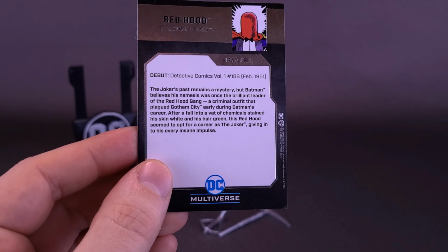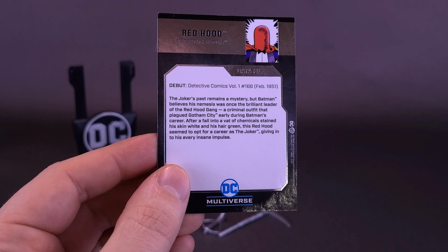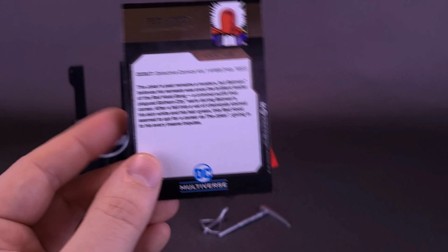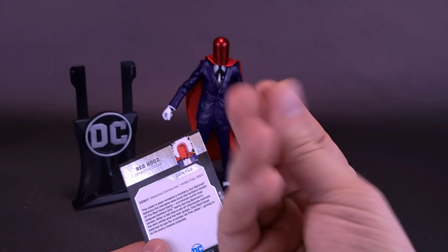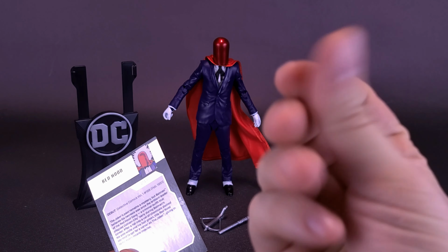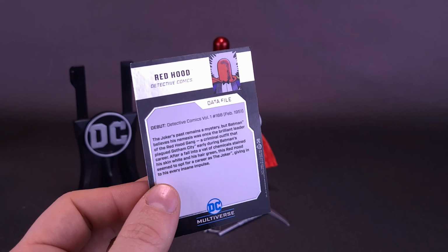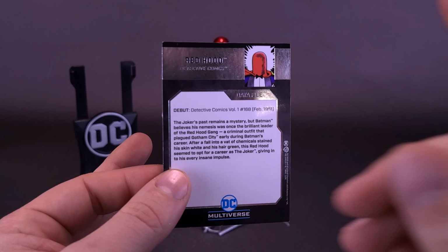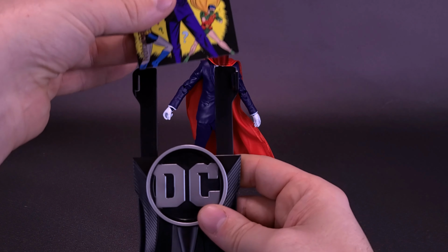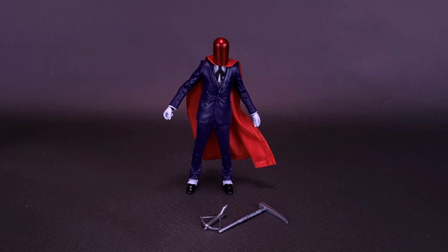Just above the read-up, there is, of course, the debut. The debut is Detective Comics Volume 1, number 188, February 1951. I personally would love to get that issue, but I know. Small violin? No, come on. It's going to cost a lot of money. Unless I can get myself a reprint, and I think I actually have a trade paperback of all the Joker's best stories. I'm sure 188 is actually in there. Let's put that back onto the standee. And we'll just move the standee over there, just to get everything out of the way.